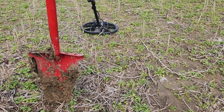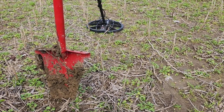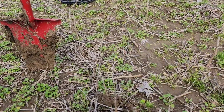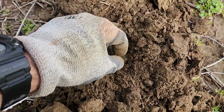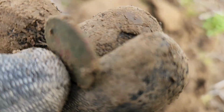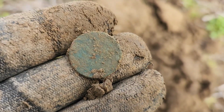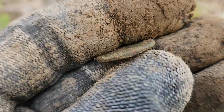Thought this was going to be a coin. It was coinish sounding. Of course, I'm still learning the new machine, but it was a 72, 73, 74. And I think it's going to be a wheat cent. Yeah, it's a wheat cent.